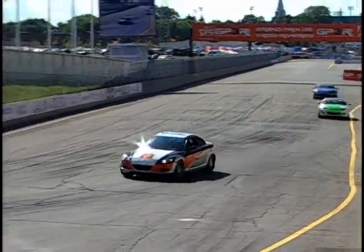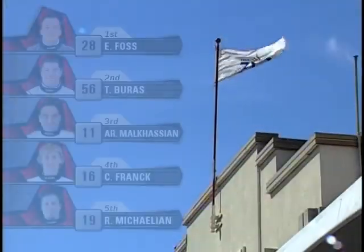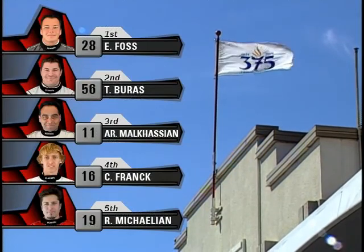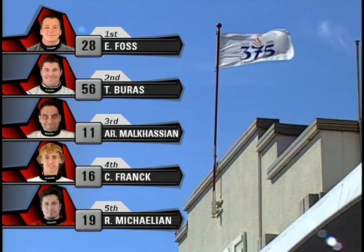Oh my gosh, a full course caution. Yeah, we thought it'd be just a local yellow, a one-car incident, but officials decide to put out the full course caution with 25 laps complete here at Trois-Rivières. Foss, Burris, and now Malkasian still your top 3.